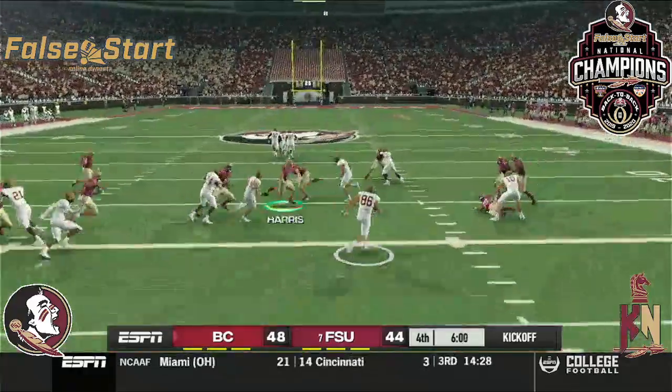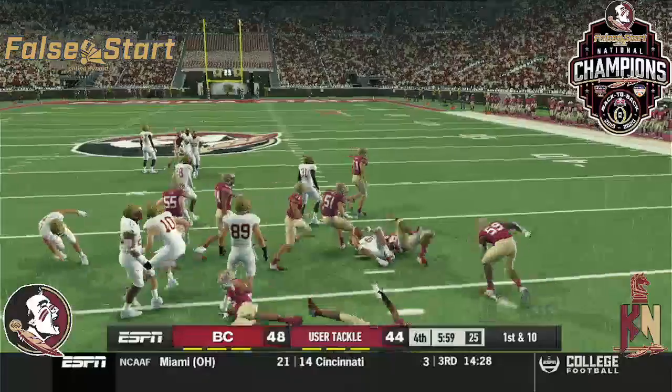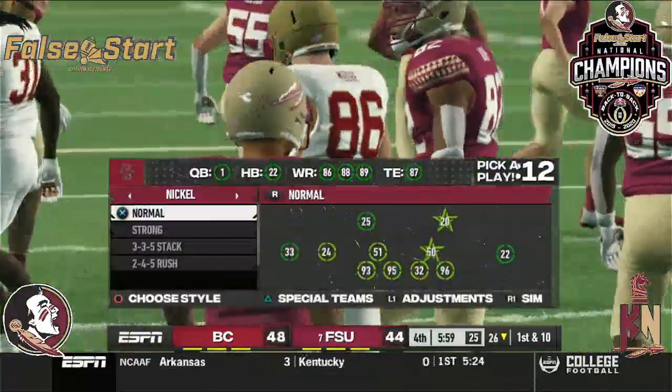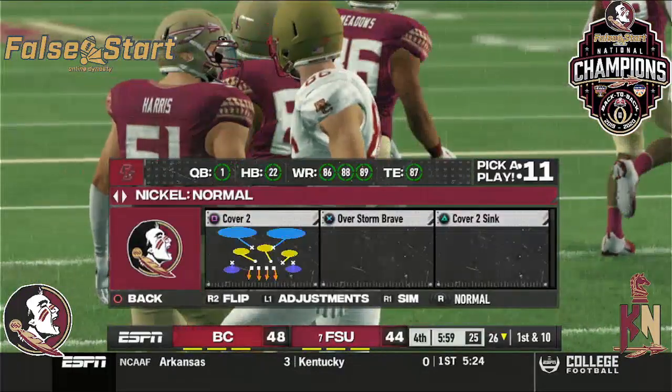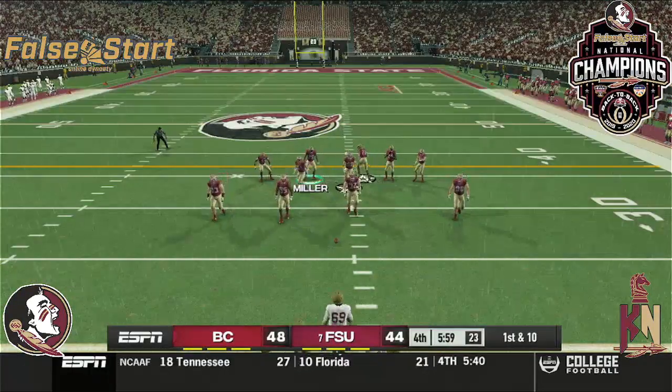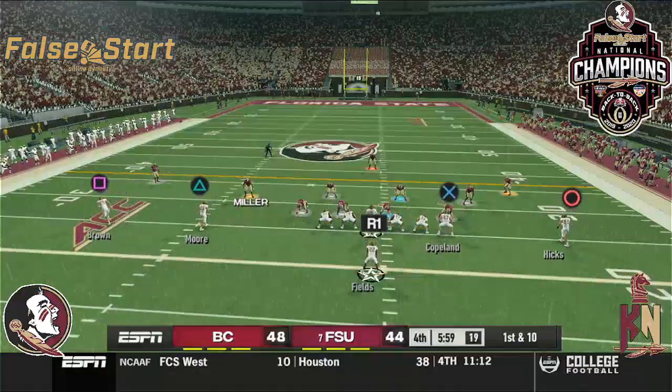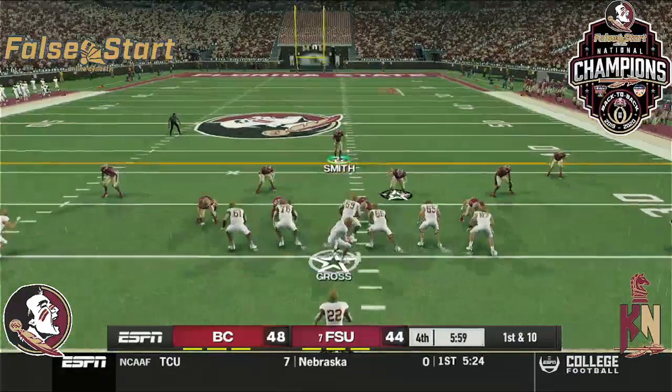Moore fields it at the 3. Whoa, he just took a licking. Things aren't tied, but they might as well be. It's this drive that could really dictate the tone for the last quarter. Boston College is up 4.